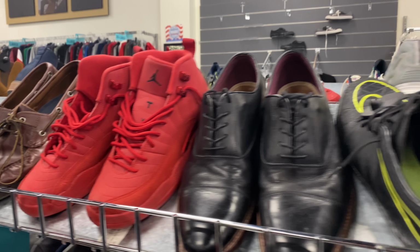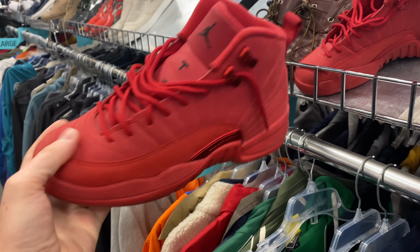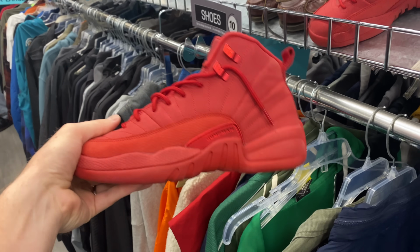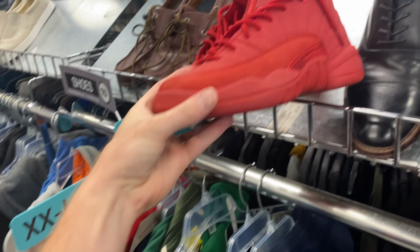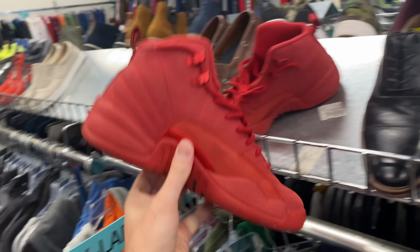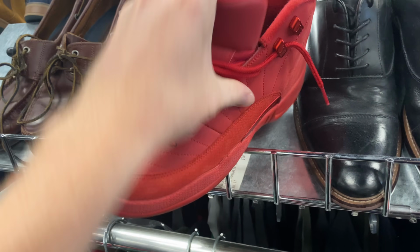I did actually end up finding this pair of Air Jordan 12s in a smaller size. I'm not exactly sure what size it was, but it was all red, and it was in pretty decent condition, honestly. I made sure to check the listings on eBay, and unfortunately, the price it was going for was exactly what it was going for on eBay, which, I mean, happens sometimes. Plato's sometimes gets the pricing exactly right. Sometimes they grossly underprice. You never know for sure.